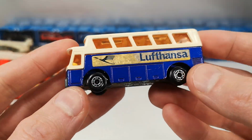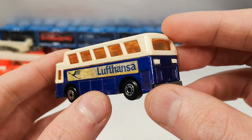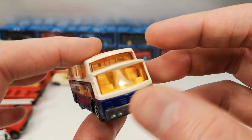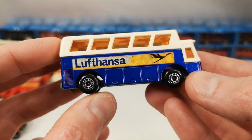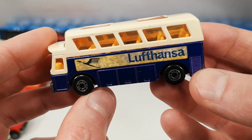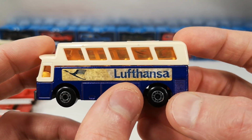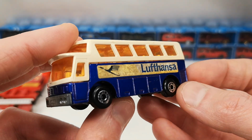So this is in pretty good nick, not mint, but very nice blue shiny paint. Lufthansa stickers, both still there, a little bit discolored, but anyways. And then the top plastic piece, also a little bit discolored. Amber windows, but all in all, a nice addition to the bus collection. This is from, let's see, 1977 till 1980. This was sold together with the British Airways version and American Airlines, I think. Three versions that were sold at the same time.